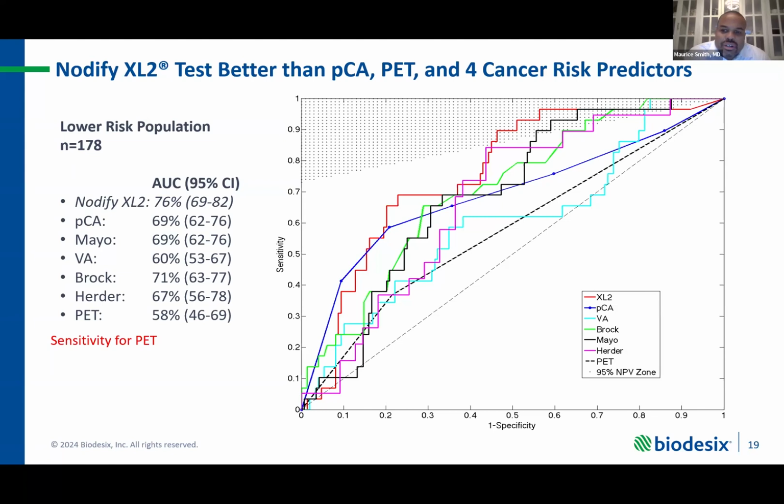So what you noticed on that initial one was that we do not do PET on nodules that are 8 to 12 millimeters in size. Instead, we get Nodify first, and that helps us determine for a couple of reasons. One, our patient population: PET scans can be expensive, and it's a lot of resource time trying to get certification. But this is the data that helps us back that up.